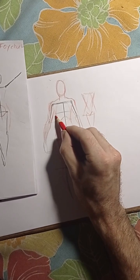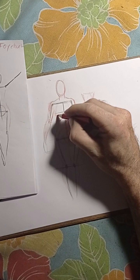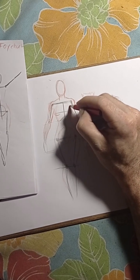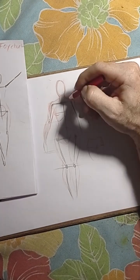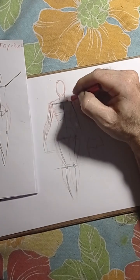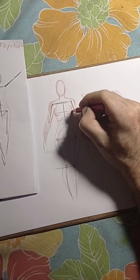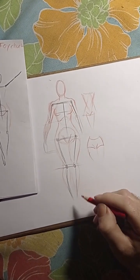Then I'm going to make another line underneath here. That will be the bottom of the breast. So the bottom of the breast is going to pass that center line, just like I've shown you guys before. You can do the teardrop or you can do the upside down triangle to do the breast of the woman. Okay, so you can do that if you want. And just keep working at it.